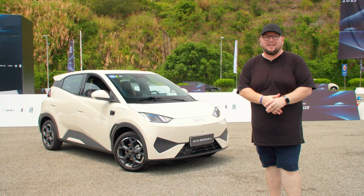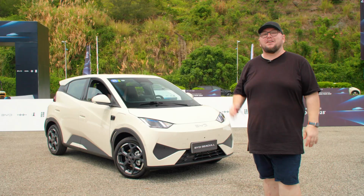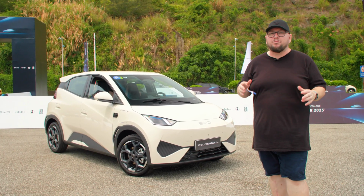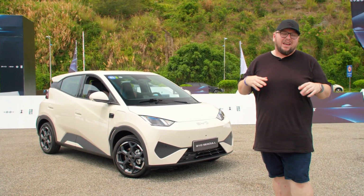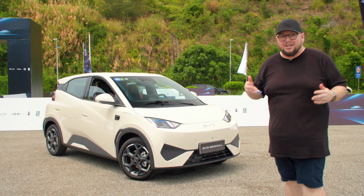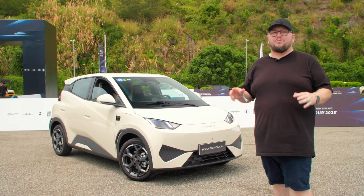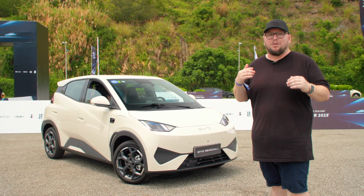Right, so the BYD Seagull. Do I love it? Absolutely. This car is so cool and interestingly so much more mature than I was expecting. I had understood from talking to people that this would be a cheap feeling, you know, budget car that really wasn't meant for export, and it's absolutely the opposite. It feels so well developed and really impressive.